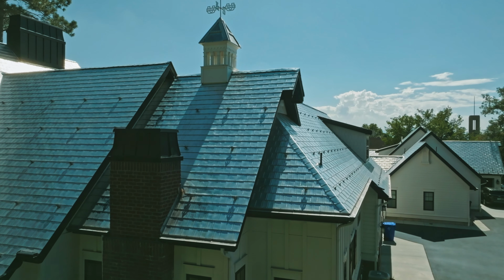The overall experience with this roof, well, I mean, 5 out of 5 stars, 10 out of 10, whatever you want to say. First, longevity, I'm never worried about it. I'm never going to worry about the performance of it. I've never had an issue with it, so I have no concerns. And I know it's a lifetime roof.